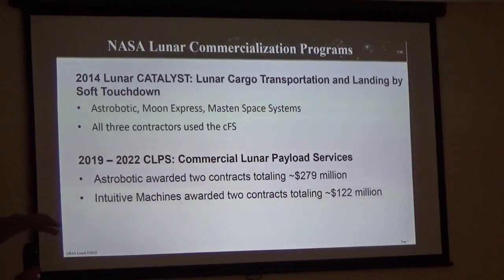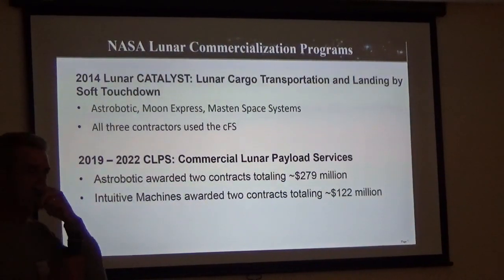But there's another program called the Commercial Lunar Payload Services. And Astrobotic, I mean, this is decent money going to these companies.